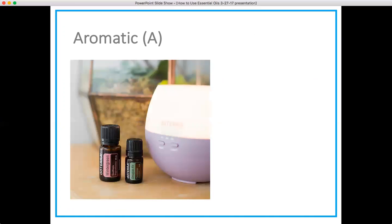So how do you use essential oils aromatically? One is using a diffuser, like the one shown here. There are tons of options for diffusers, but the benefit of using a diffuser is that you can freshen the air and the oil molecules will suspend in the air for a couple hours, so everybody in the room can benefit from the oil. You also get to enjoy the aroma of the oil, so that's a bonus.